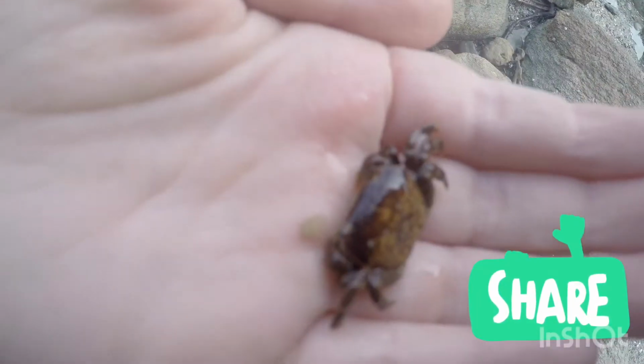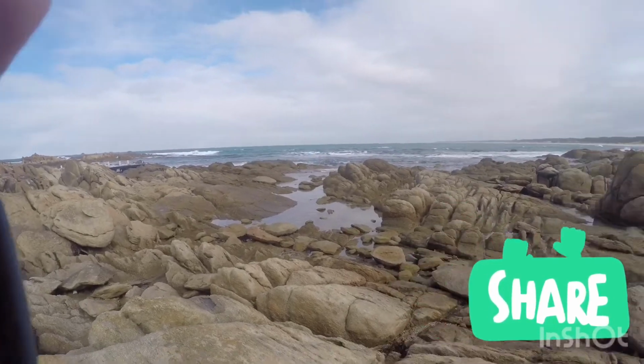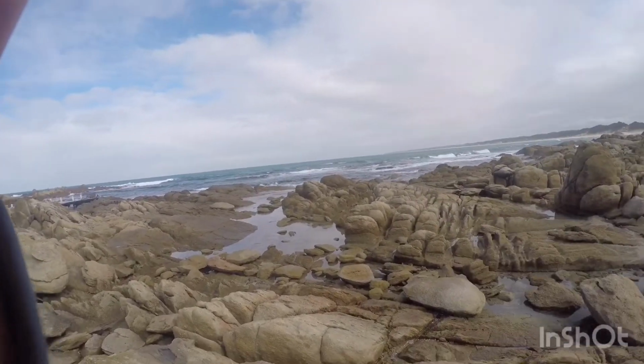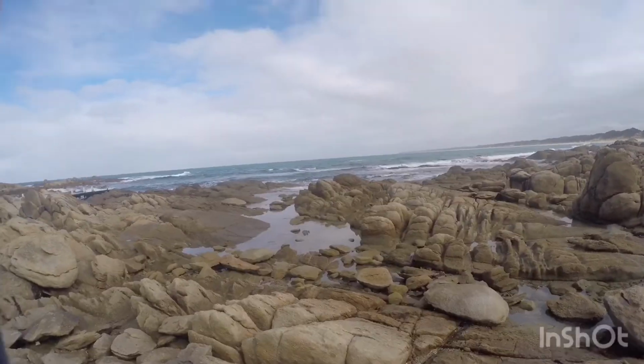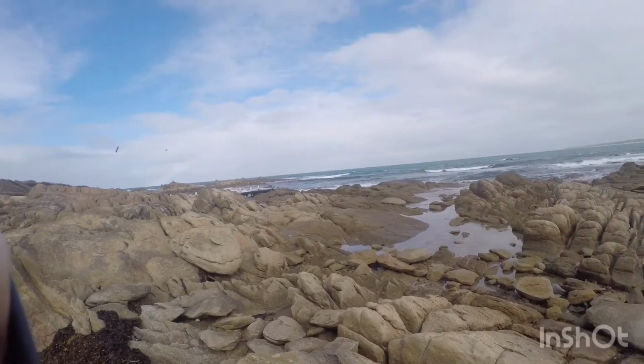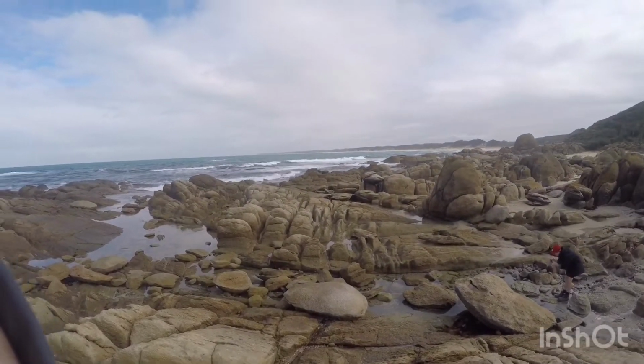Cool little crab. Okay guys, it might be a bit windy, sorry, but as you can see, it's way too rough for us to come out, so doesn't look like we're gonna go fishing on day three. We'll have one more day tomorrow and the weather says it's pretty good for tomorrow, so let's hope it's good at least tomorrow.